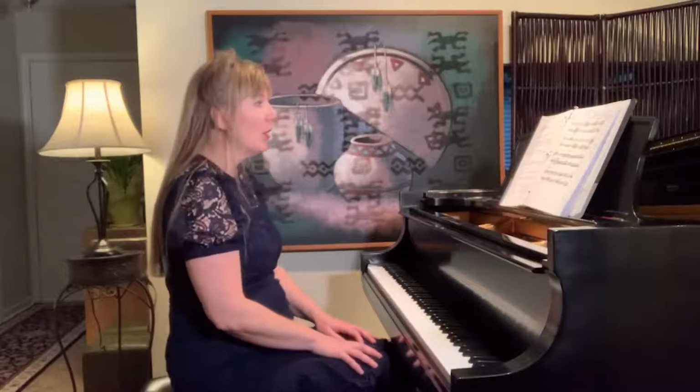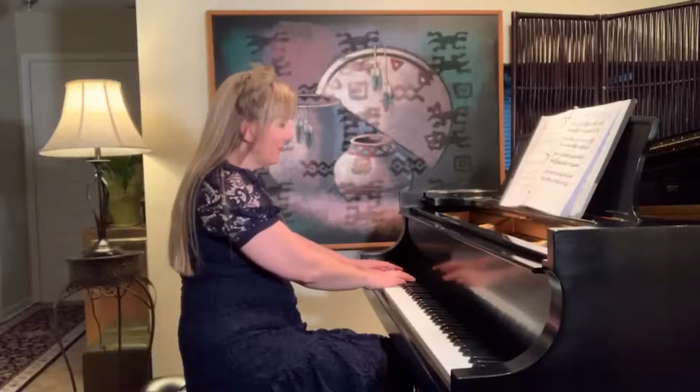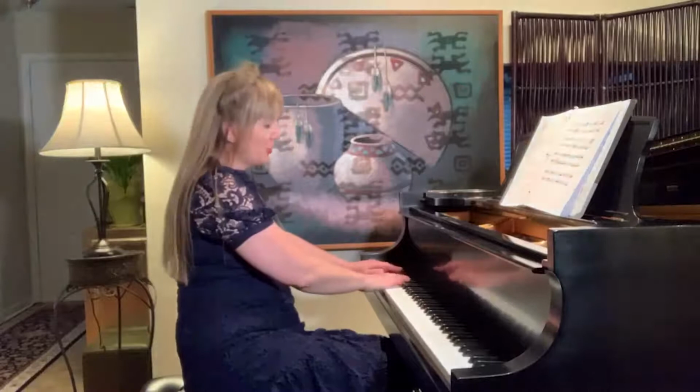So for example, the scale of E major. Now we begin the scale of E major with note F sharp, which is the second note of the scale. Now G sharp, third note, keeping the original fingering.